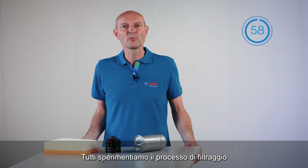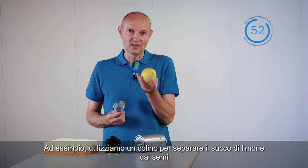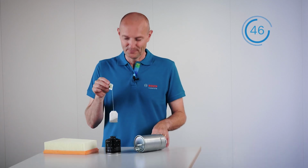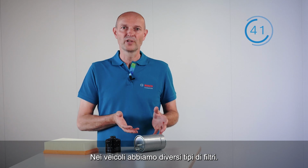We all experience filtration in our everyday life. Maybe we use a sieve to separate the lemon juice from the pips. Or we use a tea bag to prepare a nice cup of tea. In vehicles we have various different types of filters.